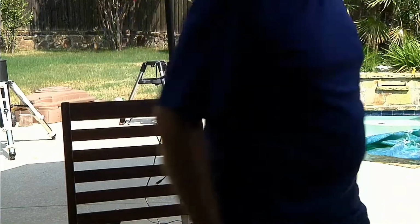So here's what I have: a 3 to 6 Nagler zoom for visual, and a 16 Nagler for visual. But I'm going to put this 19 Panoptic in here. This will give me a larger field of view so I can center the sun. Now, back to the mount. The neat thing about this mount is, you know what, I'm just going to bring it over. It's easier to describe this way.